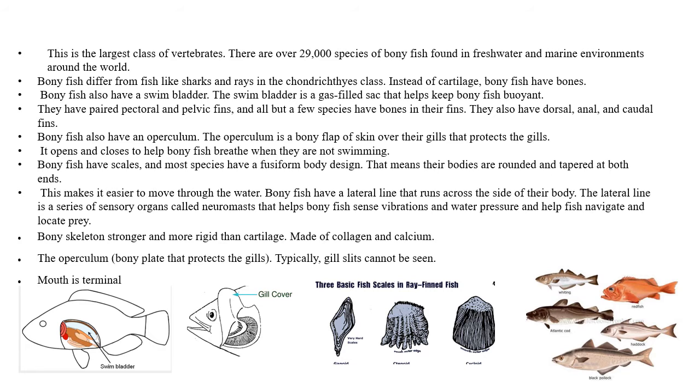They have paired pectoral and pelvic fins, and all but a few species have bones in their fins. They also have dorsal, anal, and caudal fins. Bony fishes also have an operculum. The operculum is a bony flap of skin over their gills that protects the gills. It opens and closes to help bony fishes breathe when they are not swimming.